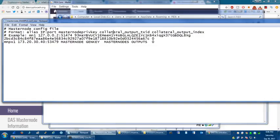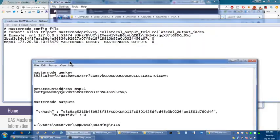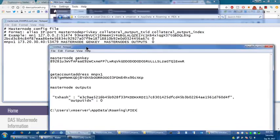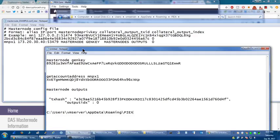The port is actually 53472, right? And that masternode gen key, which is right here, you're just going to copy and paste that key where you see that. Then one space, then your masternode output is the other command that we didn't do yet. Masternode output. Did I skip that step? I might have skipped that step.